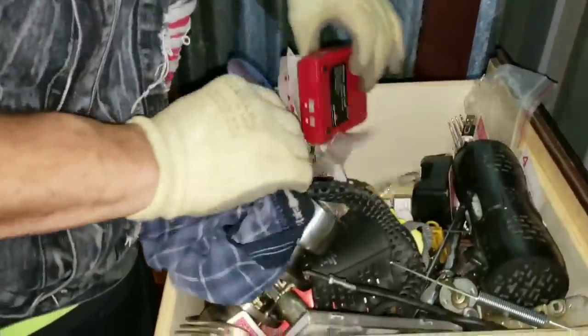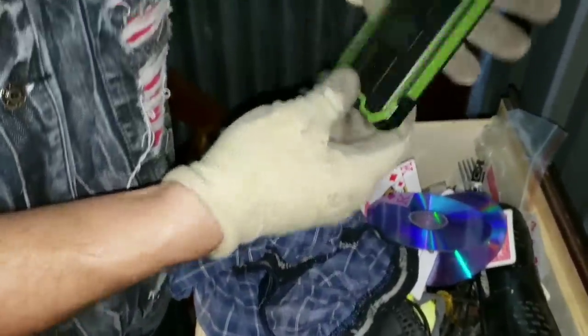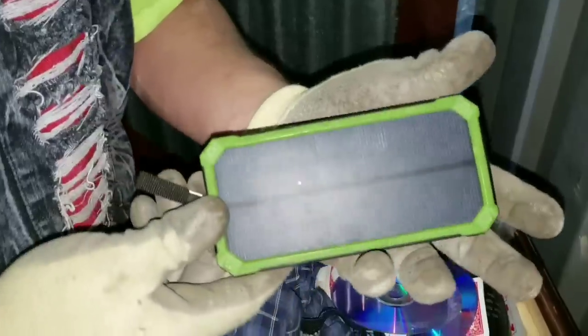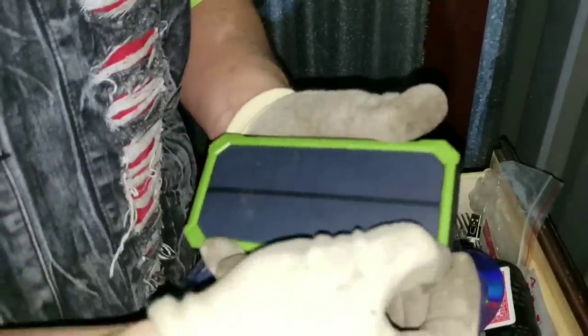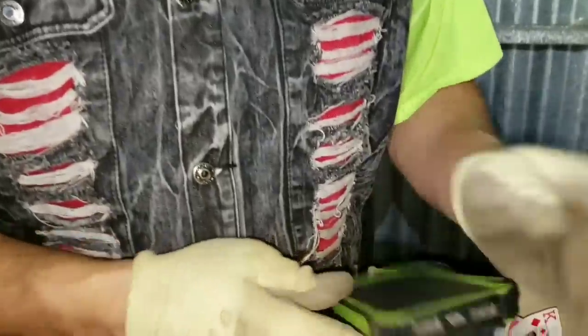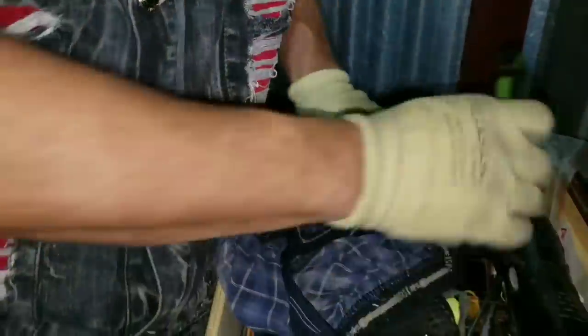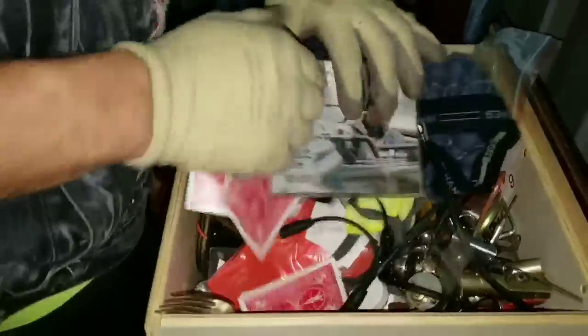So this looks like the junk drawer. Look at that. What is that? It looks like a phone. No, it's not a phone. This is a solar-powered light. Oh, nice. I just don't know how to turn it on. So it's like a solar-powered battery pack? It charges your phone. But it's solar-powered. That's awesome. We could definitely use that for survival. Yeah. I could use it.